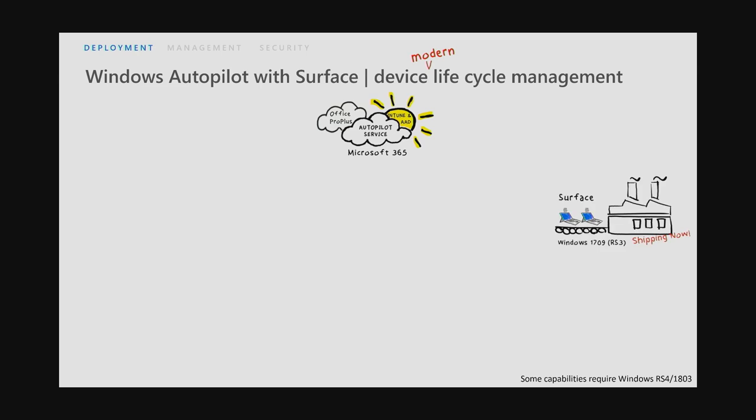Now, all of our devices essentially ship out of the factory, where what we do is we collect essentially a device ID. And from that device ID, that means that every device that ships from Surface is enabled for Autopilot, whether you decide to deploy it with Autopilot or not.